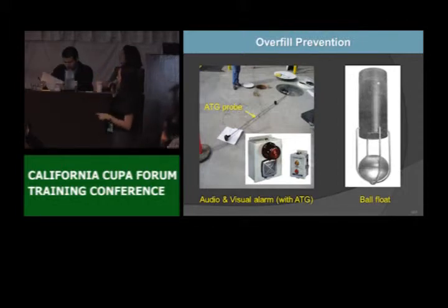Okay, so that picture on your left shows an ATG. Let me see if this works now. This is a float. It has two floats. This one is on the bottom, and this one gives you the level of liquid, water that got into the tank. This one is the second float. This one gives you the actual level of the fuel in the tank. So when the technicians are testing this, they need to make sure that this one is at the bottom, and then they slowly raise the second float to pretend the volume is getting higher here. And it died again.